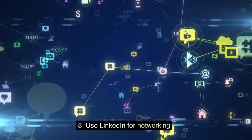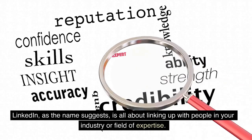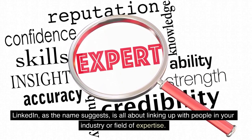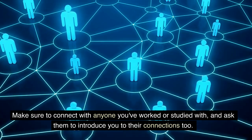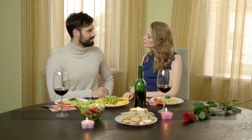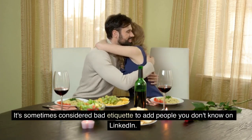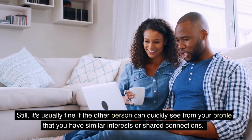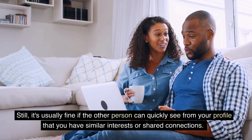8. Use LinkedIn for networking. LinkedIn, as the name suggests, is all about linking up with people in your industry or field of expertise. Make sure to connect with anyone you've worked or studied with, and ask them to introduce you to their connections too. It's sometimes considered bad etiquette to add people you don't know on LinkedIn. Still, it's usually fine if the other person can quickly see from your profile that you have similar interests or shared connections.